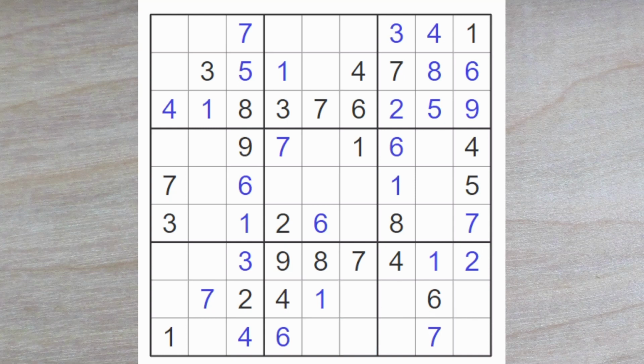3 squares to go here. A 2, 3, and a 5. 2 must go down here somewhere. No, that's not it either. Here we're looking at a 2, 3, and a 9. That's better because we got a 2 and a 3 in the row. So the 9 goes here. This is now a 2 and a 3.